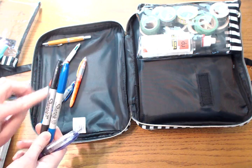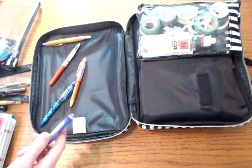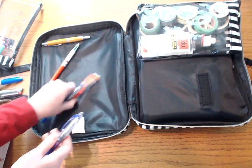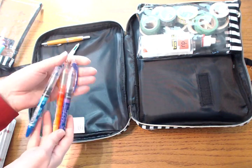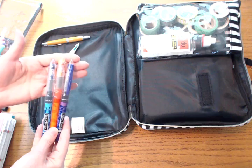So I really don't use anything other than blue and black in my planner. So this is the fine point and the extra fine point, and that's really all I need. And then I've got some flares, the liquid flares. I like the pens. They're just like normal kinds of flares.